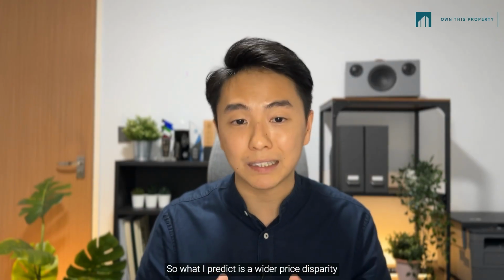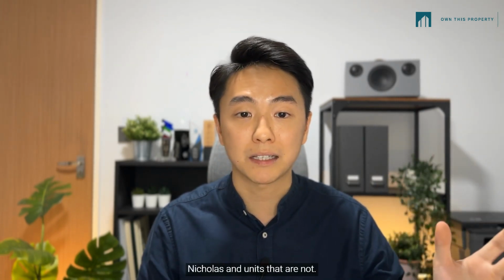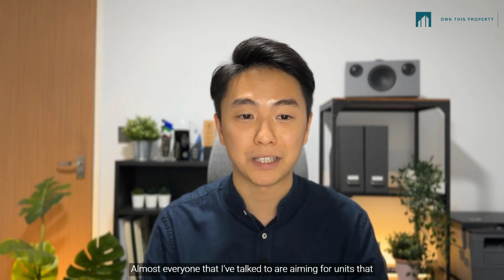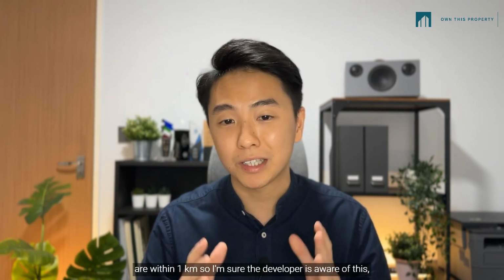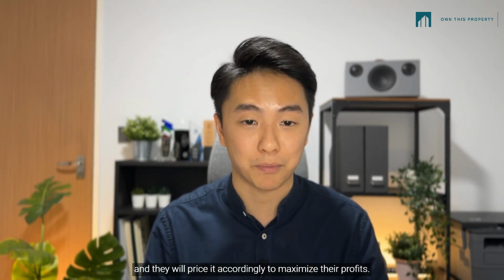So what I would predict is a wider price disparity between units that are within 1 km of St. Nicholas and units that are not. Almost everyone that I've talked to are aiming for units that are within 1 km. So I'm sure the developer is aware of this and they will price it accordingly to maximize their profits.